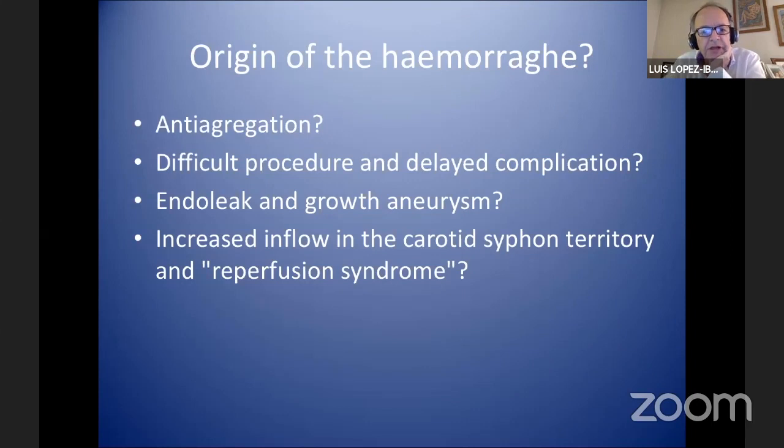Another possibility, hypothesis: the increase of inflow in the carotid siphon after placement of the stent could develop a reperfusion syndrome. This reperfusion syndrome is similar to the reperfusion syndrome when you treat the stenosis of the cervical carotid.